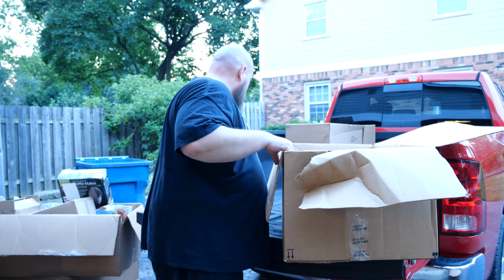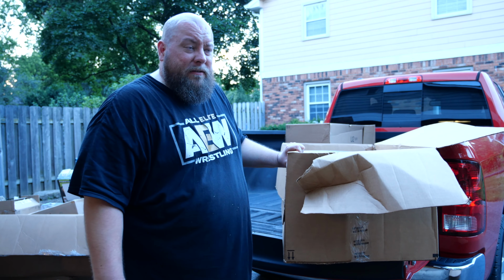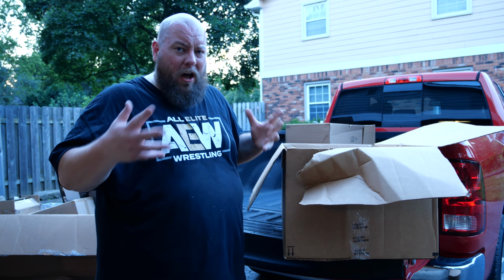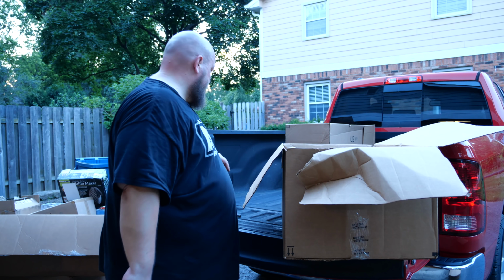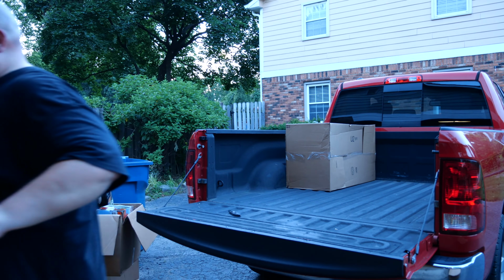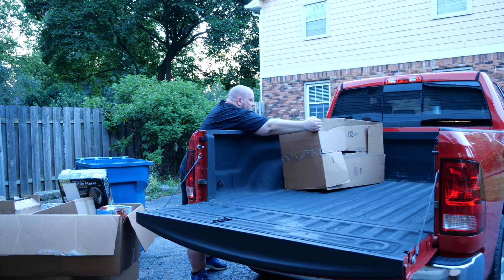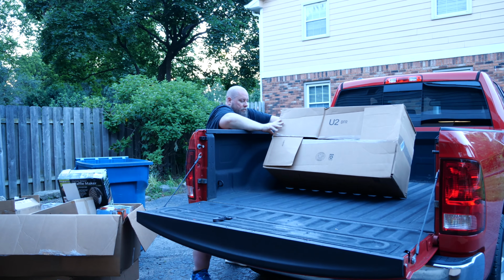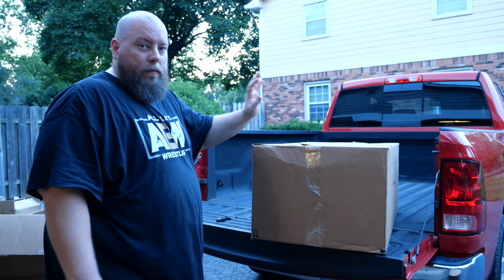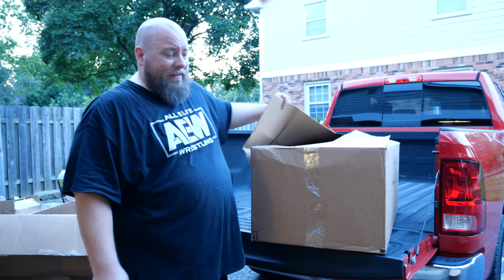I don't know. So we got one box left from this 450 pound two pallet liquidation lot that I purchased. Be right back. This box is actually probably the lightest one of all two pallets.